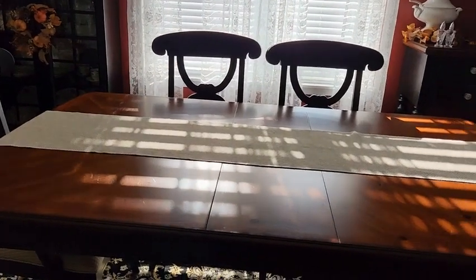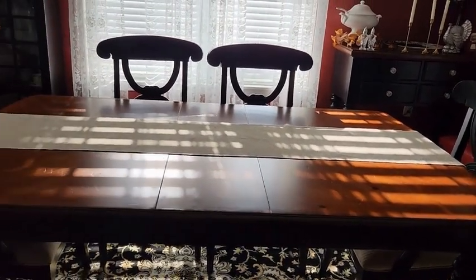Okay, guys, this is the table. I have already put the runner on it. So now I'm going to start decorating it.